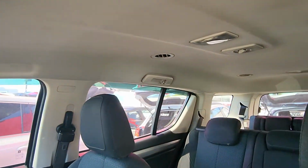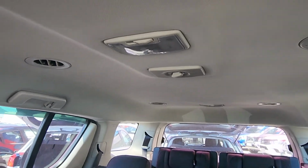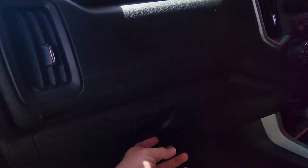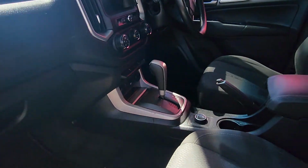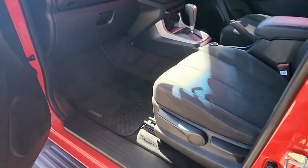Obviously through to the back there as well. Being the 7-seater, we get the aircon controls in the middle section and the aircon vents in the third section. Pretty clean across the actual roof and the dash and whatnot as well. Now all your manuals are all in here. We are just waiting on the actual logbook itself from the previous owner, so I'll keep you up to date with that one as well. Just a couple tiny little marks there, but not too bad.